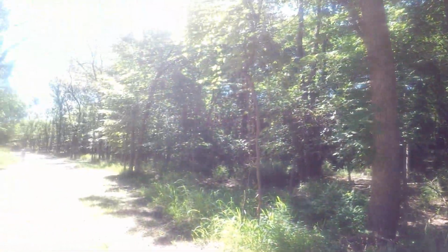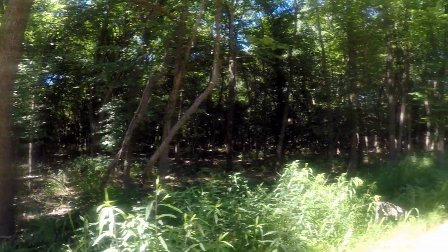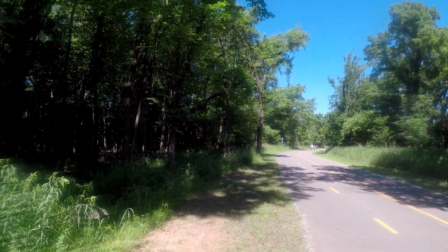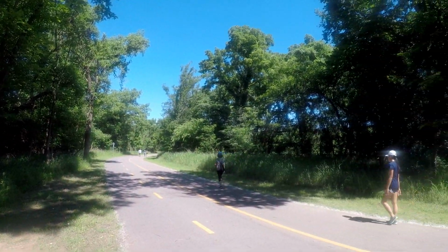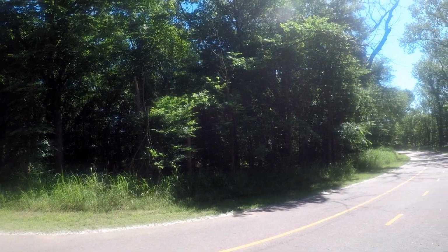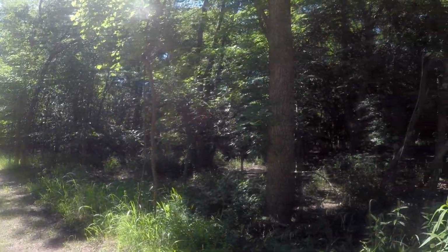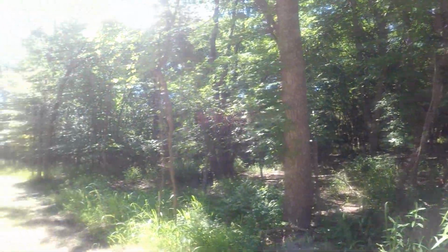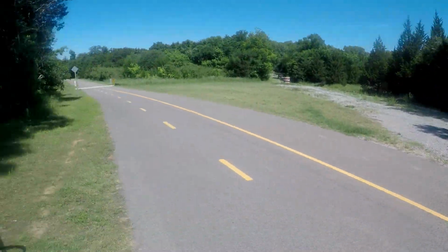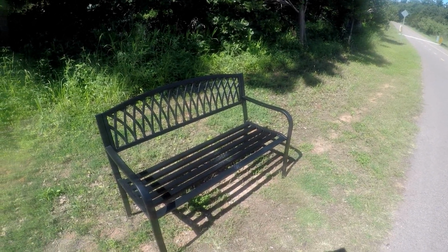Beautiful. That's looking east. This is looking south. That's looking west. Beautiful birds. Alright. They provide little benches to sit on along this road for pedestrians and people with a bike who just need a rest or just want to take in a pretty view.